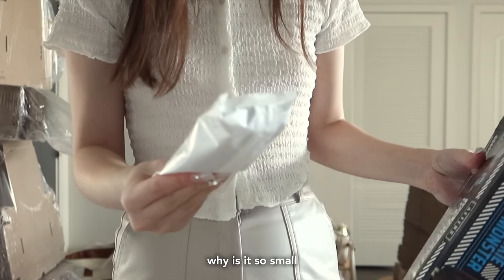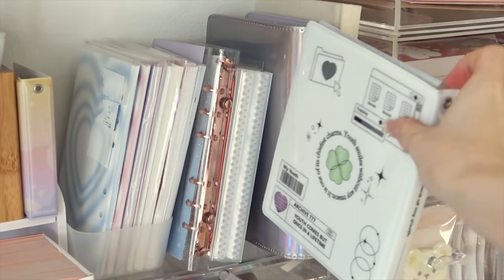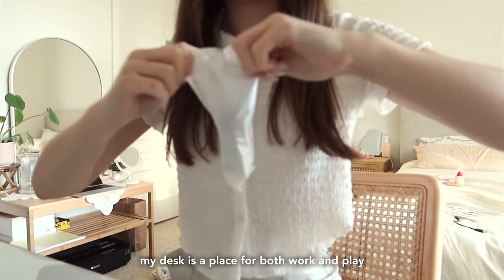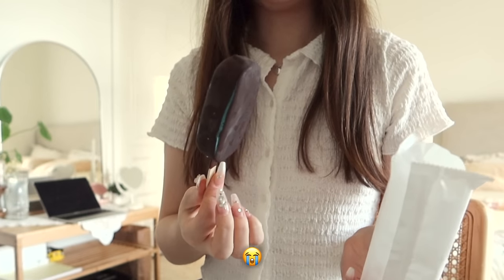This looks a lot smaller than the picture. It's so tiny!